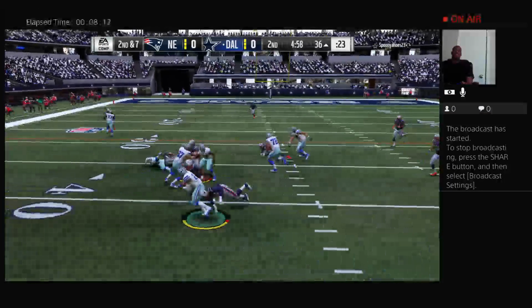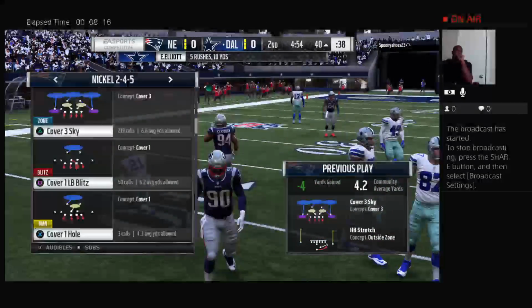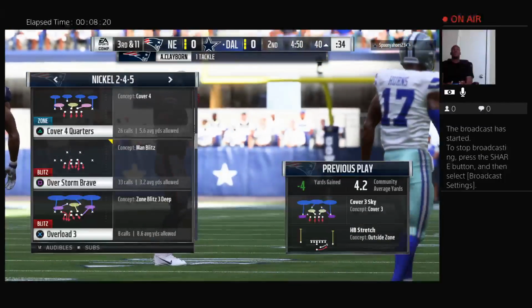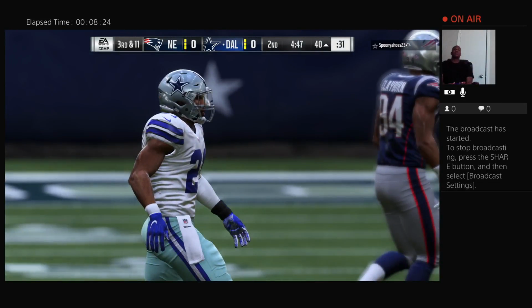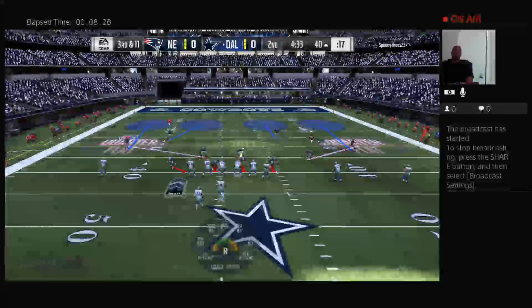The give is to Elliott. There we go. And he'll be brought down, losing yardage back at the 40. He lost 4 there, and it's 3rd down. Well, that play was over before it even got started. Thanks for nothing, huh? How about that? That sets up a very difficult 3rd down call now.